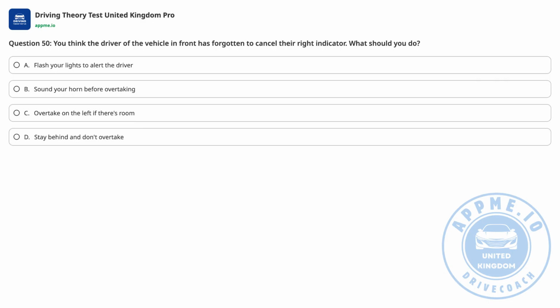Question 50. You think the driver of the vehicle in front has forgotten to cancel their right indicator. What should you do? A. Flash your lights to alert the driver. B. Sound your horn before overtaking. C. Overtake on the left if there's room. D. Stay behind and don't overtake.